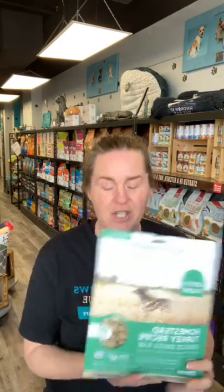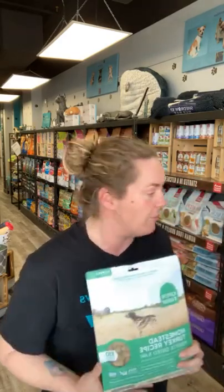So Open Farm is a Canadian company, but they do manufacture in the States as well as New Zealand because they only work with GAP certified farmers. We don't have GAP certified farmers in Canada, and if they can't find a GAP certified farm, then they don't work with them. So this is another important thing for Open Farm.